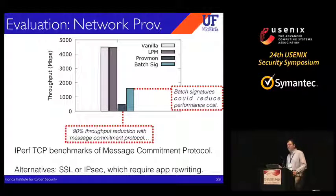We considered the possibility of using batch signatures to reduce this burden, and we did find that that significantly improved throughput. At the end of the day, this message commitment protocol is a strong tool for providing network integrity for data provenance in transit, and in some environments, it might impose an acceptable cost. Other possibilities that we did consider would be the use of IPsec or symmetric signatures to speed things up. I'll refer you to the paper for our rationale for why we chose to go with this approach.